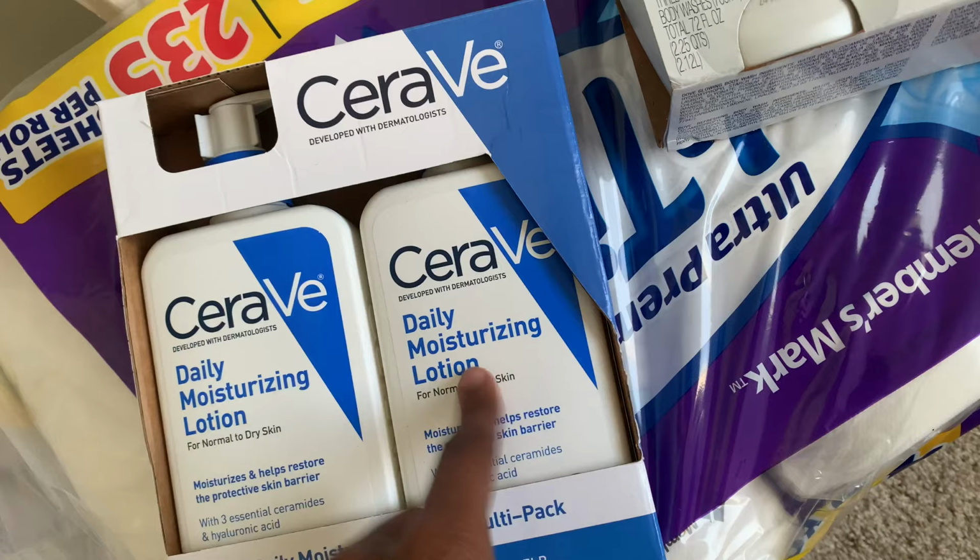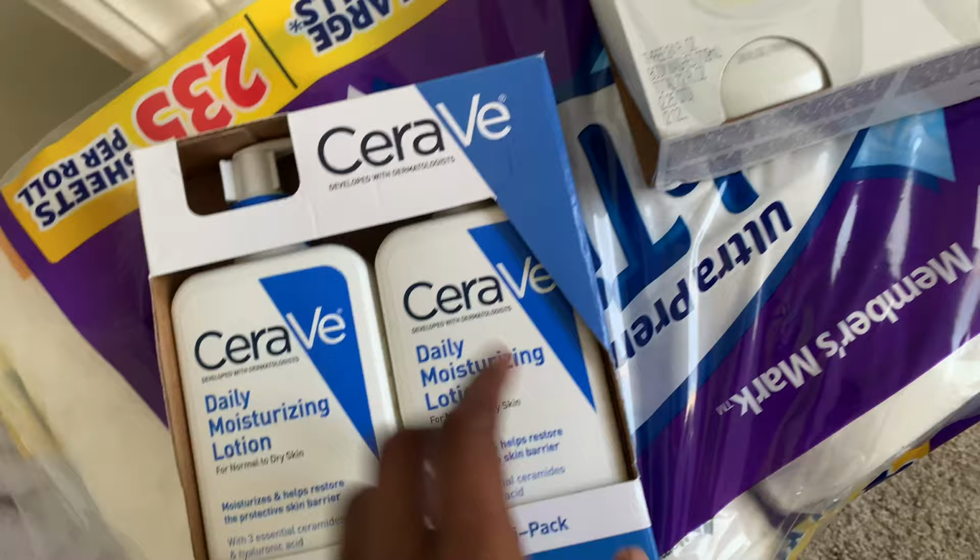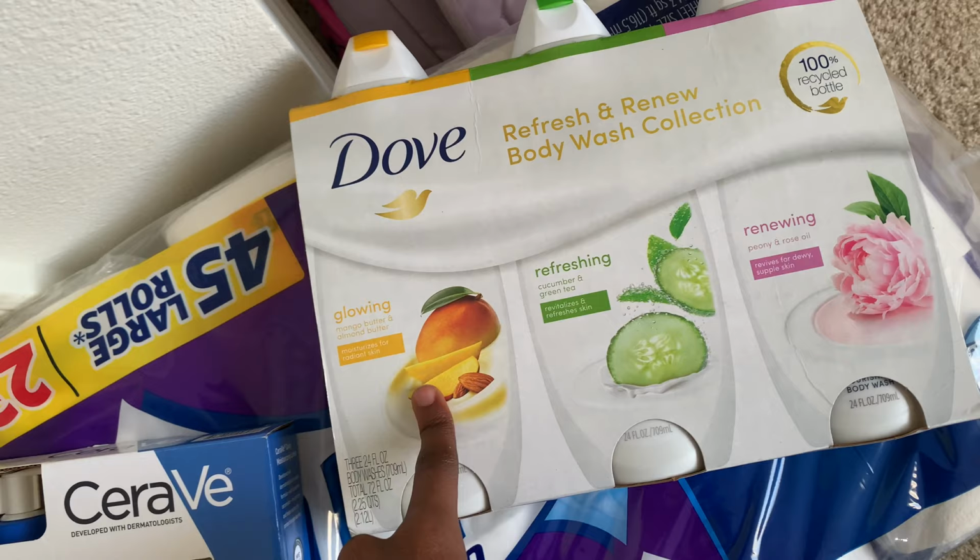I have these Z-bars. I love this moisturizer. It makes my skin so soft, and it really does help restore the skin barrier. I can literally feel the difference. I got 3 packs. This is my favorite body wash. The mango smells amazing. I love all of them though, but I got the 3-pack.